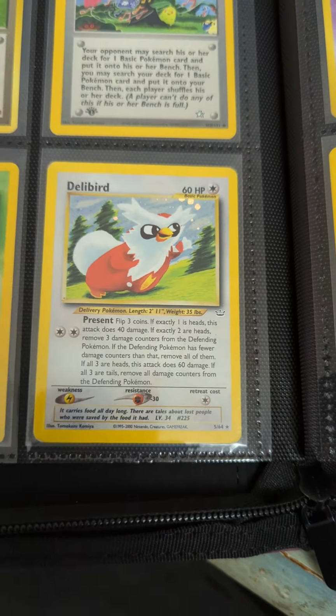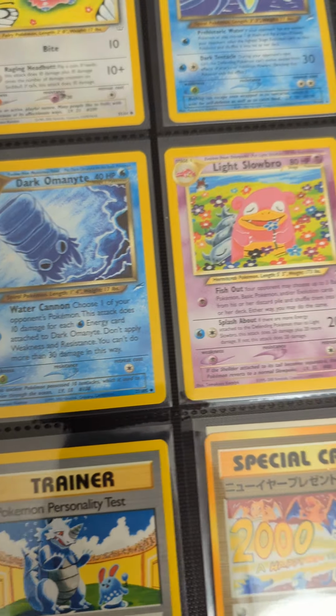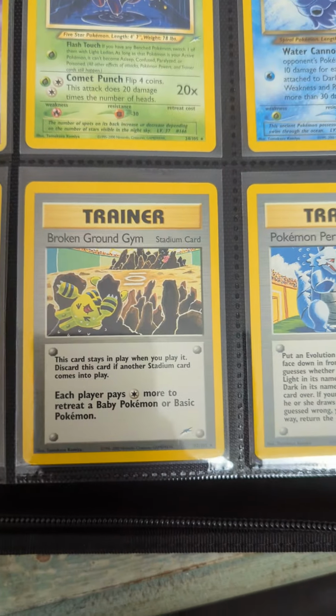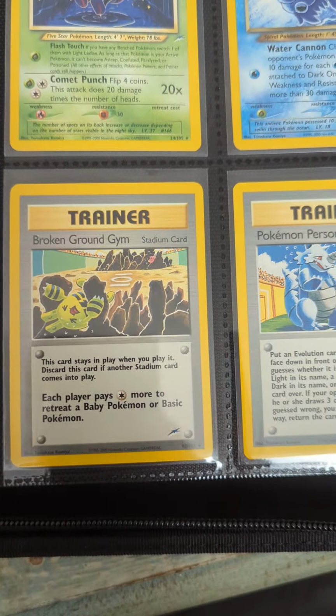So we're in Neo Destiny now, I think. Or sorry, Neo Revelation. This is Neo Destiny. The Slowking. Nice homage to this card in Sword and Shield alternate art, the Chilling Reign one. And I'll just look at every single one of these for a second and mention anything of note that I can think of.